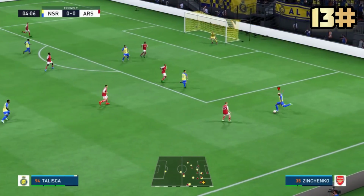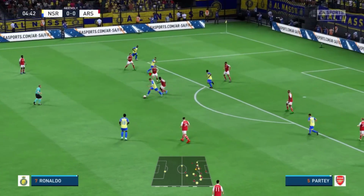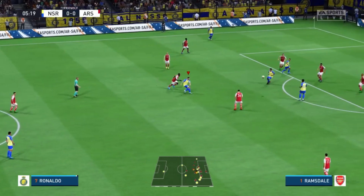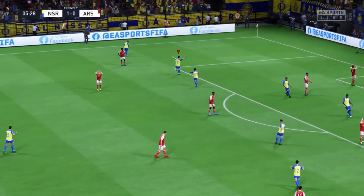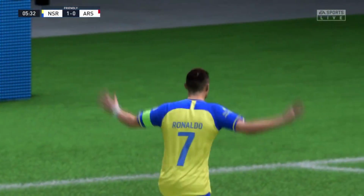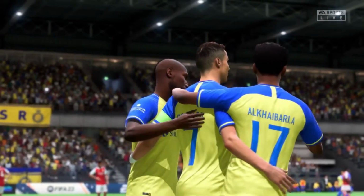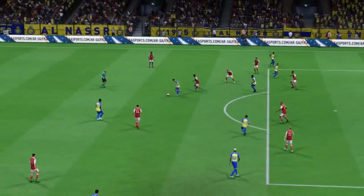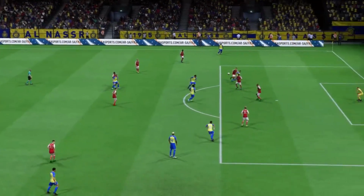Tackle. Options in the middle. Ronaldo. Absolutely right out of the top drawer. Well, look at the replay here, because they don't come much better than this. He hits it so sweetly. What a goal this is.